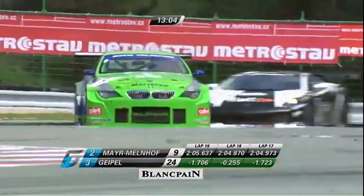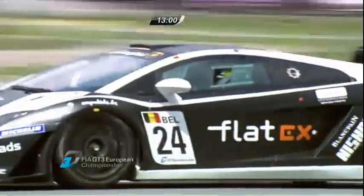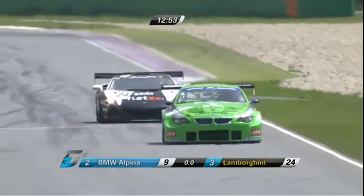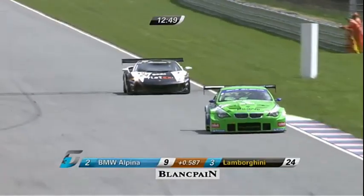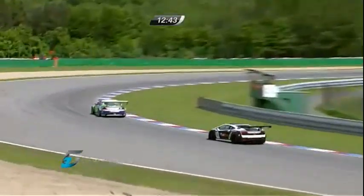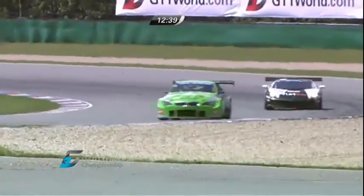Bronze driver from silver driver, BMW from Lamborghini, as they round the final turn. Can the Lamborghini down the main straight move himself up into 2nd place? The leader goes through, 9 seconds gap between leader and 2nd place, and then only just a few tenths back to that Lamborghini, but he's not quite close enough to get round that first turn. Thought he might just be able to do it, but not on this occasion.